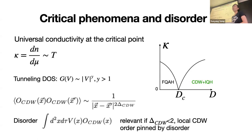Right, so the topological order is stable against the disorder. Even with disorder, the fractional quantum Hall response is still robust, albeit it's a fractional quantum Hall phase with CDW order at intermediate scale. The CDW order will be pinned by this disorder field. So the large D phase just becomes, in some sense, a trivial phase. Can you repeat again? The large D phase becomes a trivial disordered phase without topological order, or maybe with just integer quantum Hall. Is that correct?